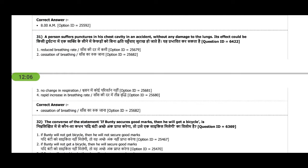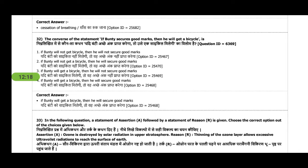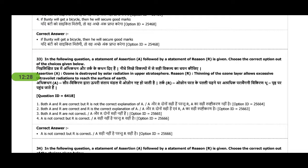Next is, a person suffers from punctures. You can see that cessation of breathing, because punctures in the chest cavity means his heart is affected. Next is the converse of the statement, if Bunty secures good marks then he will get a bicycle, is if Bunty gets a bicycle then he will secure good marks.